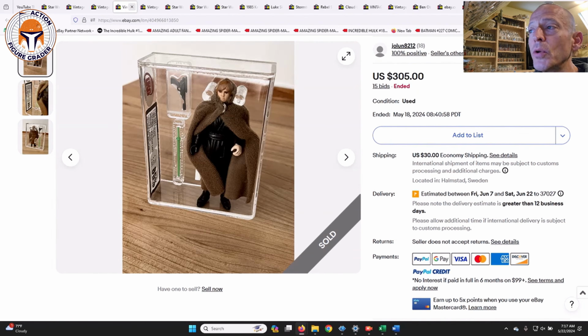Next up was the molded face snap cape made in Taiwan Luke Jedi. And this is one I do have in my collection. I've got the molded face AFA 85, and mine only has the sewn cape. It does not have the snap cape like this one does. And again, I don't know if they're mixing and matching accessories.